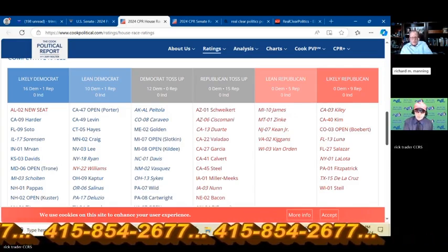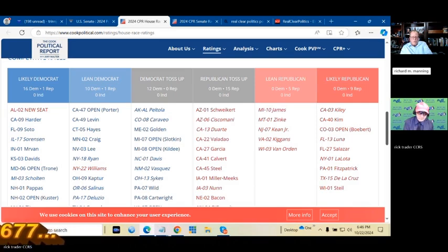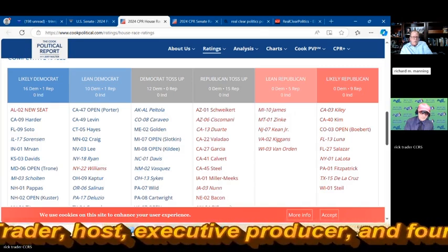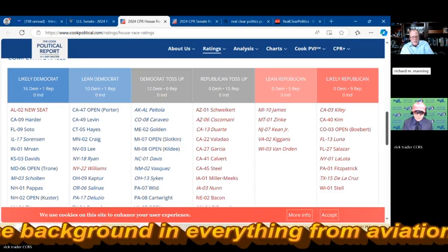And truthfully, the Michigan 7 and Michigan 8 are both open. 7's open because Slotkin's the Democrat Senate candidate. Kildee's father held the seat before him, and then he held it. So there hasn't been anybody not named Kildee who's held that seat for decades.